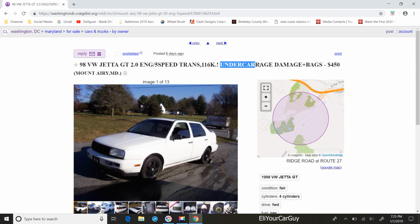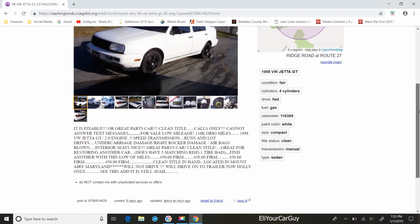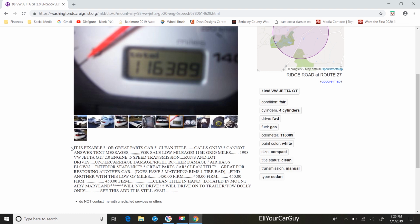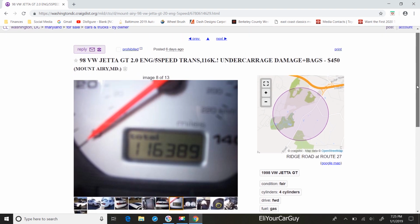Notice the title says undercarriage damage and bags. So we're going to go down to the description here. This person says that it is fixable, which you have to be very careful about, what certain people say when you're buying a vehicle. You have to have maintenance records and reports, Carfax, AutoCheck, things like that to back it up. Something like this, it does have somewhat lowish miles, and the price is dirt cheap.